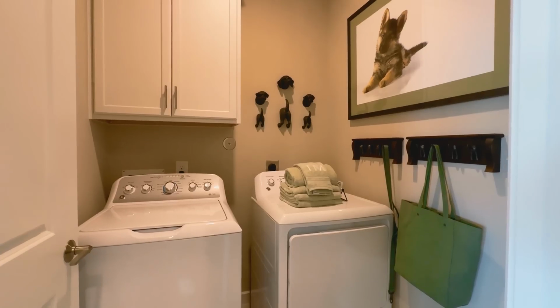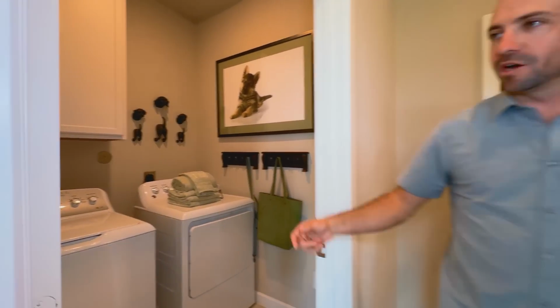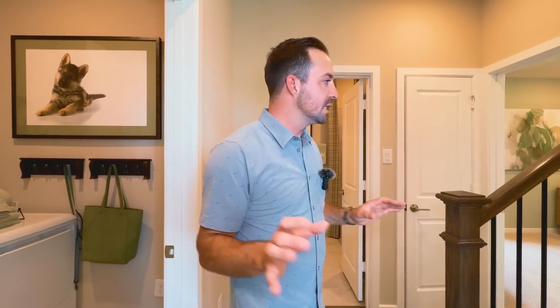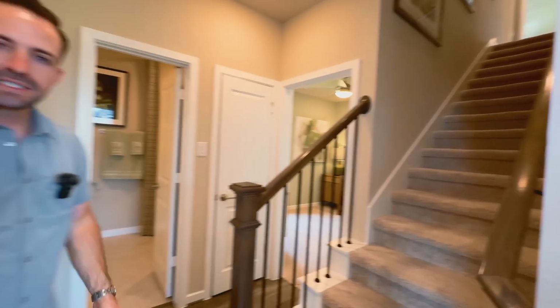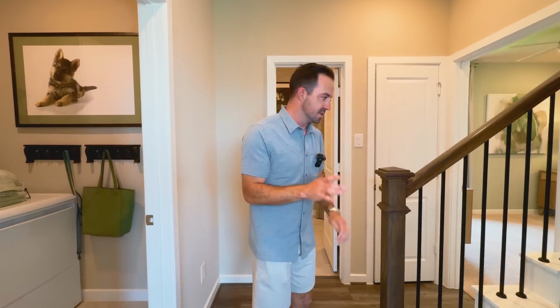So a couple things. You've got your laundry room located right over here. I feel like it's in a pretty good location in the home, centrally located, and they've got some built-ins up above. Once again, you're not going to see those in most of your starter homes, but what I really like is how they put this staircase here. It's kind of right in the middle of the home, but it's hidden, tucked away, right outside of the kitchen. I haven't seen this in many floor plans, and I feel like this is a really great place for a staircase.